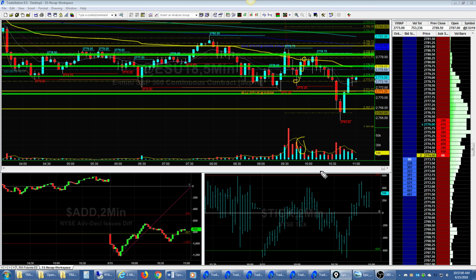What was keeping me in the trade was tick was in a positive upswing. We were moving up, went above the zero line here, and the ADD same thing. We had nice positive movement to the upside. Now, where things went messy, I'm not really proud. So I took a 5-point win right out the gate for a nice profit, $385, whatever it ended up being.